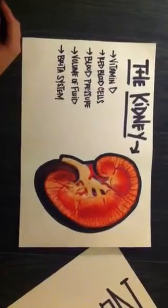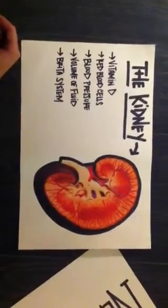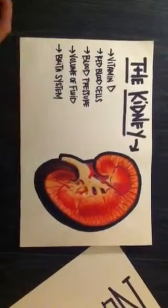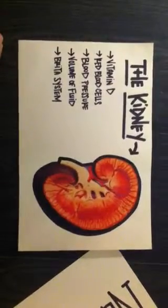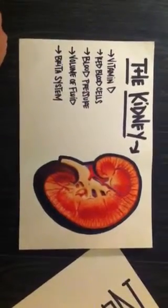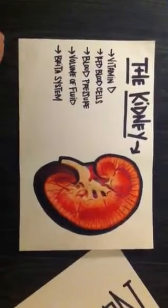Volume of fluid. If the volume of fluid in our body goes down, such as sweating or not drinking enough water, the kidneys will not make a lot of urine until the amount of fluid in our body goes up. The Brita system, as I like to call it, others call it the waste disposal system. Our kidneys act as our own personal Brita filtration system. Our kidneys check out all of the minerals, vitamins, and other nutrients that we get from food, decide what we need, and send out what is not needed in urine.